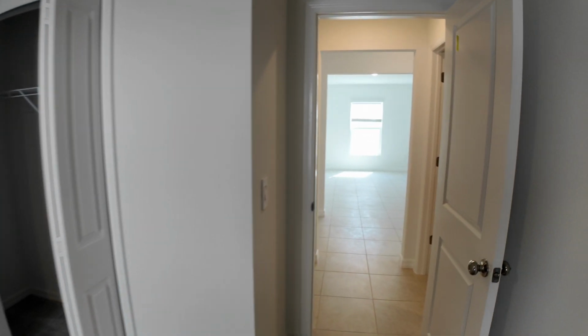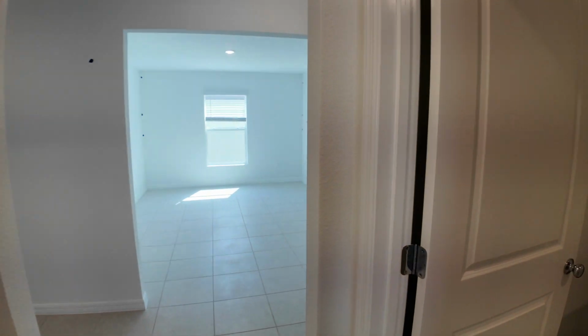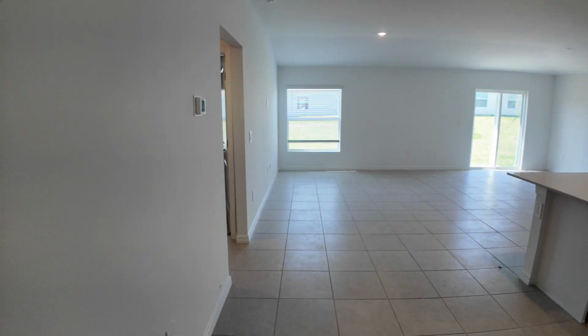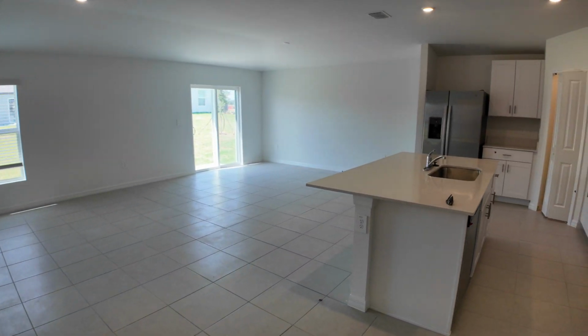So coming back through here, we will get back down into the living and kitchen area. This one does not have lanai set up here, so just slide glass door out to the backyard.